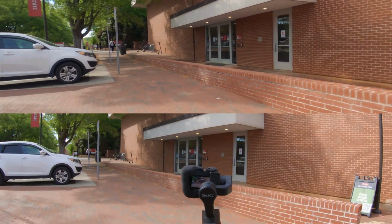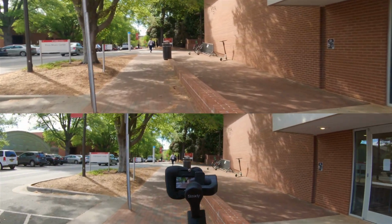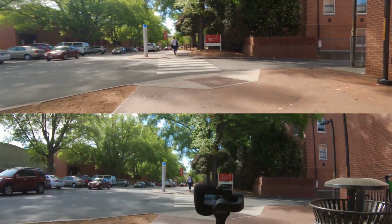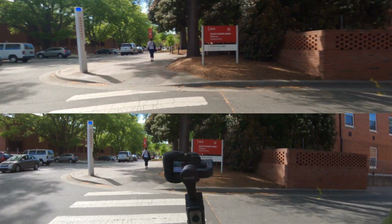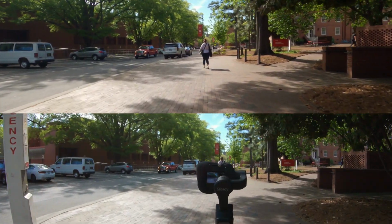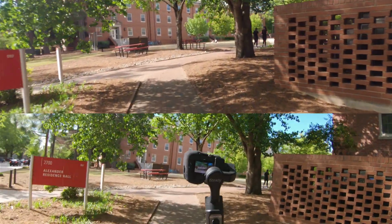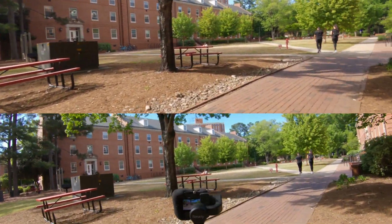This is the Price Music Center. Got your musical classrooms, I believe, and lockers to keep your instruments in for the band members. Marching band. This is the international dorms.